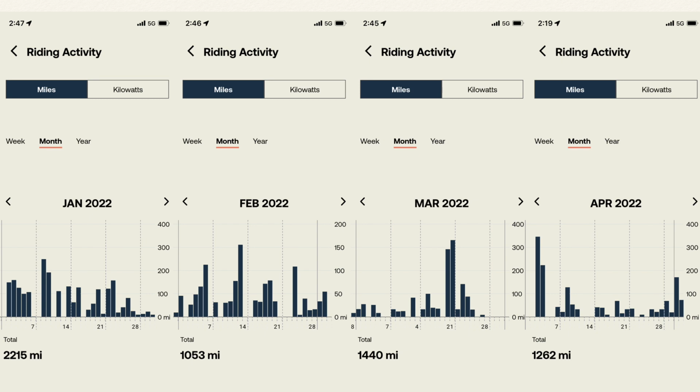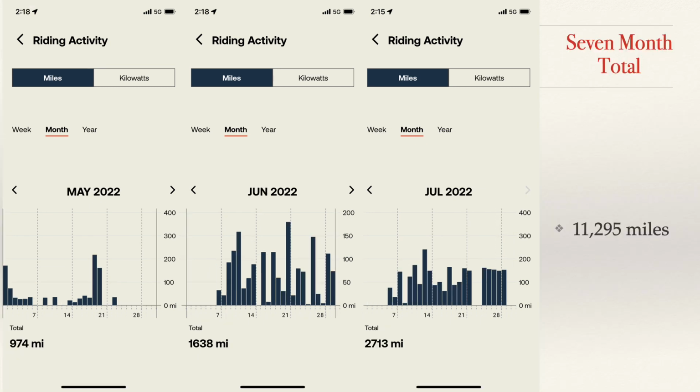We're going to use a 7-month comparison. So we've got 3 more months here: 974 miles for May, 1,638 for June, and 2,713 for July, which is when his commute started for the internship. So that's a total over the 7 months of 11,295 miles. Most of that is freeway, probably 90% or more is freeway.